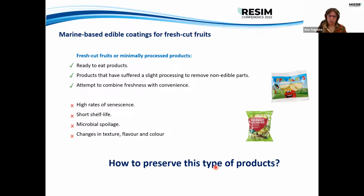And what are fresh cut fruits? Fresh cut fruits are also known as minimally processed products. They are ready to eat products, and they are products that suffer slight processing to remove the non-edible parts, and they are an attempt to combine freshness with convenience. Despite the convenience of the consumption of these products, they have several disadvantages because we are processing these food products, or these fruits in the case of our study, and they present high respiration rates. They also have a short shelf life, and they also have high rates of microbial spoilage.